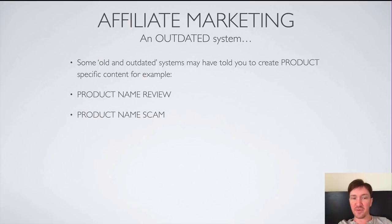Another way is product name scam. If people are worried about something, some people will say rank for that product name scam, and then what some dirty affiliates will do is rank for the product name and scam, and then redirect it. They'll have a little bit of sales text or pre-sale text saying that this is a scam or whatever, and this one's actually a better product, and then it'll go through to the product that they're promoting.